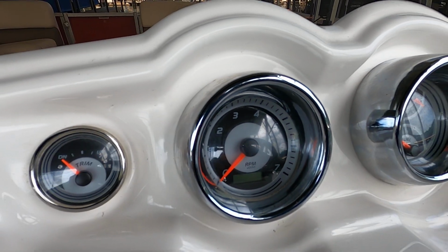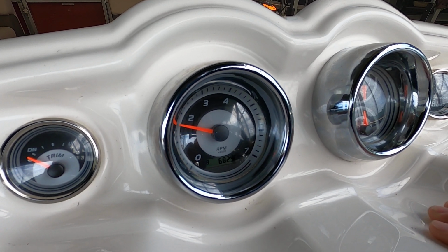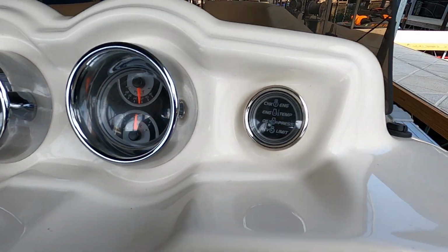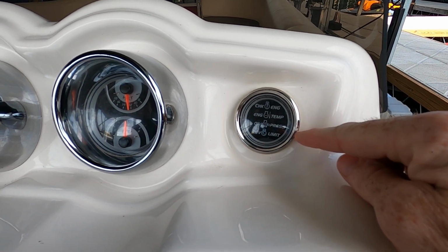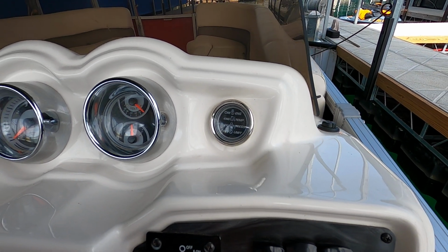You've got a tachometer, a built-in hour meter. This one currently has 682.9 engine hours. We will round that up, call it 683. You've got an operational fuel gauge, battery volt gauge, and then you've got your Suzuki little warning gauge. It's going to have a check engine gauge, an engine temp gauge, oil pressure gauge, and a rev limiter gauge. So you've got all that right here.